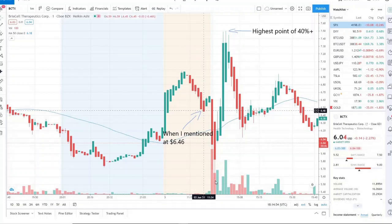Well, there you go. It dropped down to 557 and shot up to a high here of 750. Highest point of 40% plus, guys. This was phenomenal to repeat and recycle. I don't like to do that very often, but still, the opportunity presented itself, and we're going to always take it.